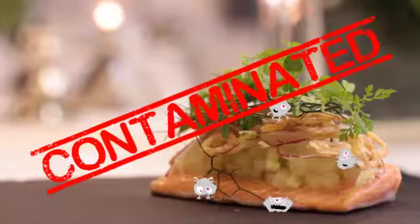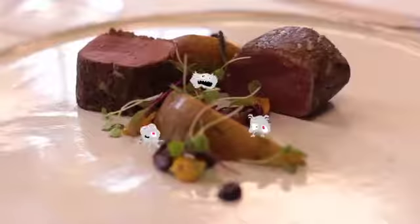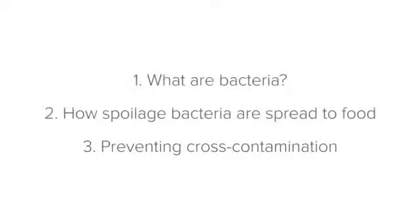If a person eats contaminated food, the pathogens get a one-way ticket into the person's body and can cause food poisoning, which in some cases can even kill the person. This means that as people who work with and serve food, we must do everything we can to prevent the spread of pathogens. So now that we know what pathogens are, let's take a look at the possible ways that they spread to food.